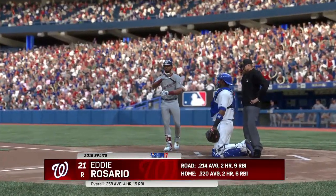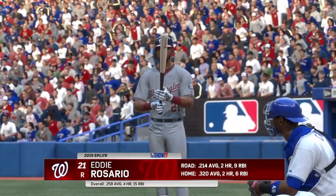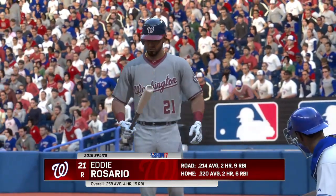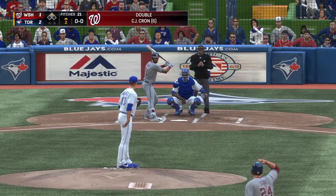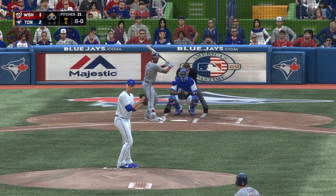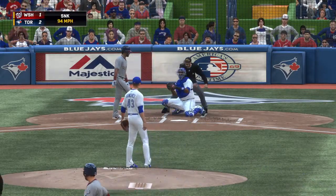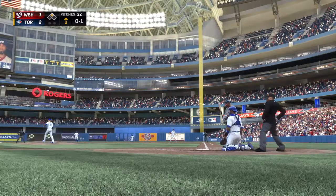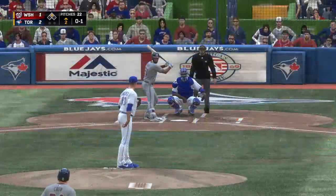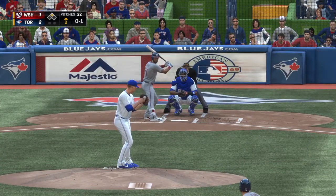Ready now, Eddie Rosario. And as you can tell easily from the splits, he's really struggled away from their home ballpark. From the stretch. A knee-high sinker, tough pitch, strike one. His approach to the plate right here has to be to the right side. If he gets it through the infield, that tying run might come around, but at the very least, that would get the runner to third with less than 2 outs.